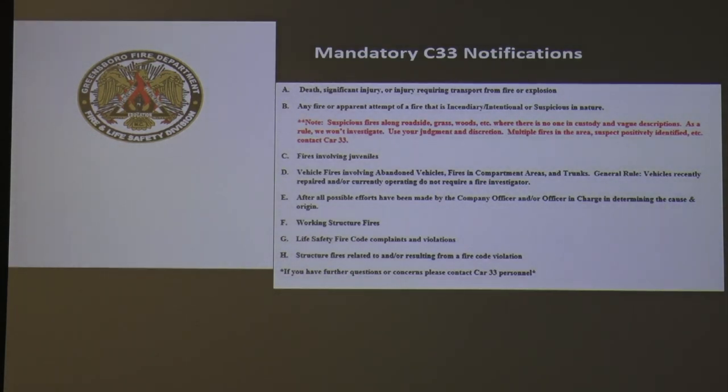Okay. Suspicious fires along the roadside. You've got a brush fire. I think we might have already touched on this. We don't need to roll on those unless you have a suspect, or people have seen kids playing in the area, or you've got a gas can, or any suspicious people, or PD's there and already has somebody in custody. Otherwise there's nothing for us to investigate. Smoke from a car wreck, airbag deployment, there's really nothing for us to investigate on that, so we don't need to come on those.